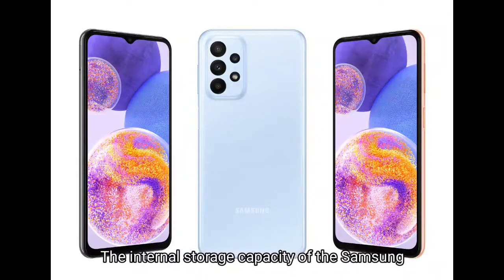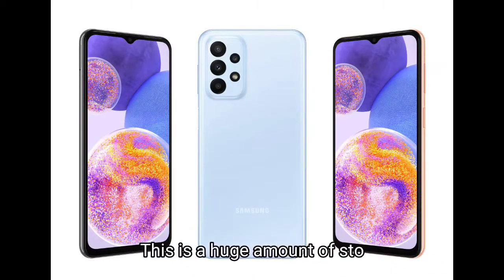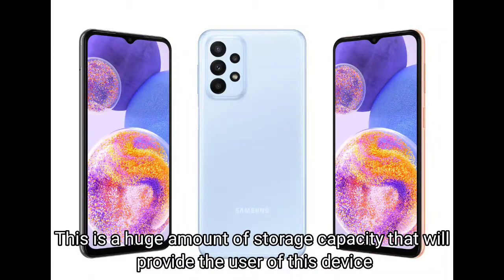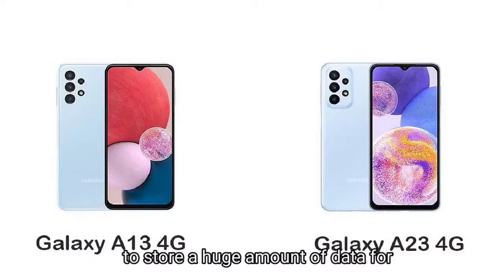The internal storage capacity of the Samsung A23 will be 64GB. This is a huge amount of storage capacity that will allow the user of this device to store a huge amount of data for future use.